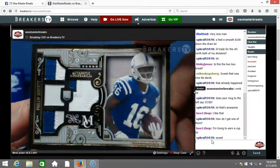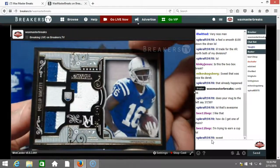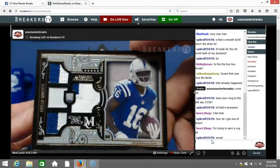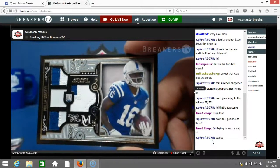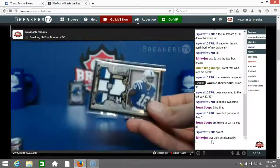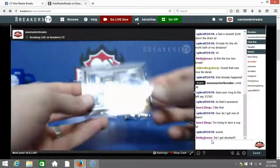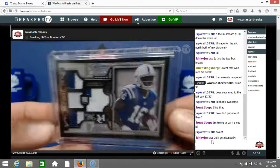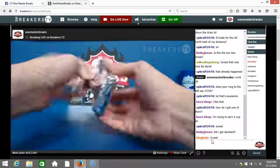Nasty patches for the Indianapolis Colts and the AFC South. That's going to Mr. Adam Kulo. Nice hit, Adam. Adam Kulo. Philip Dorsett. Quad jersey patch, numbered to 25. Third pack.